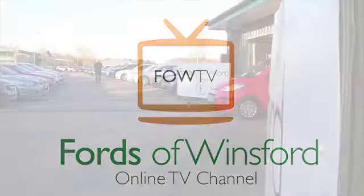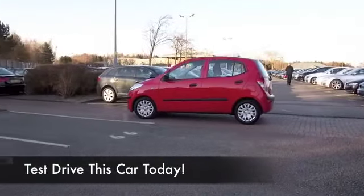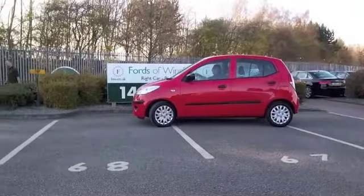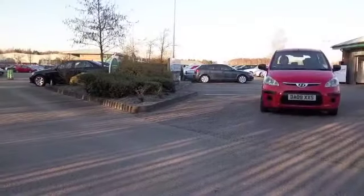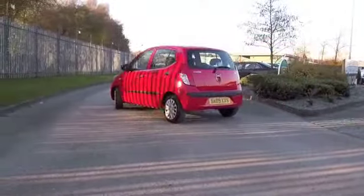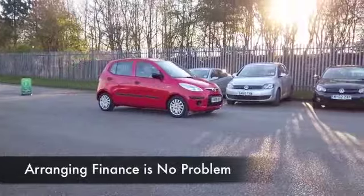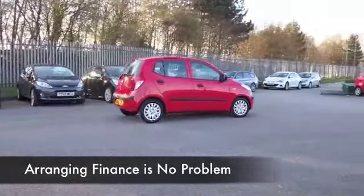The i10 is a cracking little car to drive around town, really easy to park with its tight turning circle and compact dimensions. The 1.2 petrol engine you're going to find ample enough. The running costs certainly will be keen. I think this will come under Group 3 insurance, so most people will live with that okay. And then if you are taking it on a longer run, well, this will return about 65 mpg, so you're not looking at really high running costs.